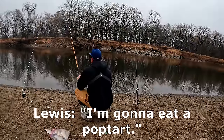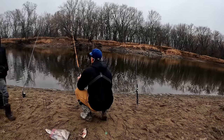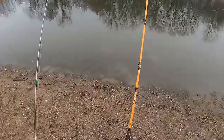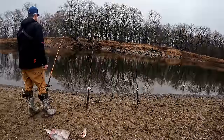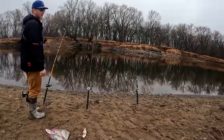I'm gonna eat a Pop-Tart. Yeah, I'll eat the other one. Well, it's getting a little more serious. Right now, fish is harder. We have a softer one, it melts. I feel like you're discussing Pop-Tart anatomy over there.